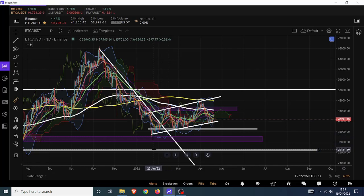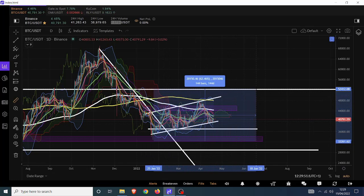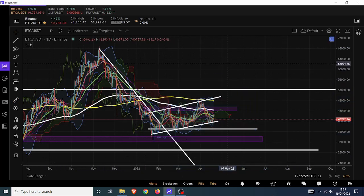If we think about this area, the 32,000 to potentially the $52,000 zone being the main area of accumulation this time round, that's a 62% range. I made a video about a week ago now, because I've been on holiday with the kids, but effectively I was just trying to say, don't get lost in the chop.